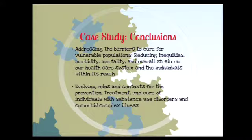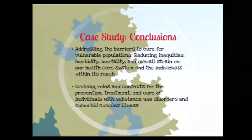As care providers continue to face evolving roles and contexts for the prevention, treatment, and care of individuals with substance use disorders and comorbid complex illness, the NP role offers a promising contribution to the future of HIV/AIDS management. Particularly in the stable and chronic phases of illness, the NP role enables the delivery of effective, efficient, and consistently engaged care. There is a need for our healthcare system to be more effectively positioned to deliver quality healthcare services in the form of sustainable solutions in order to meet the rapidly changing needs of BC's populations.